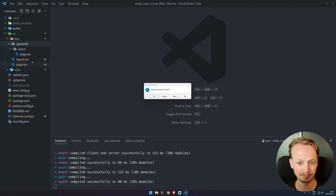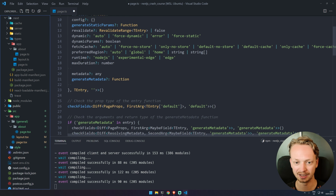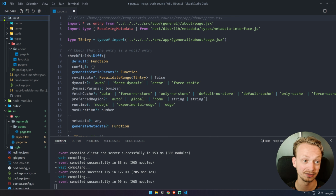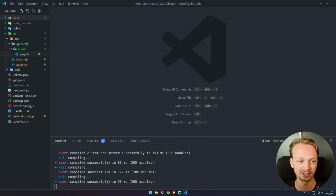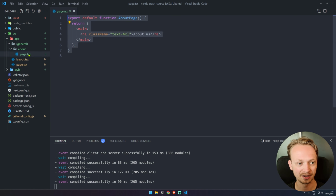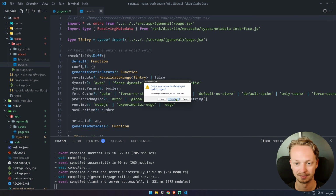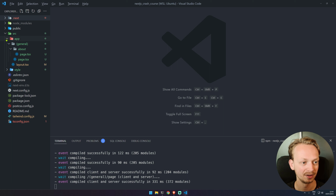And I'm going to take the page file. Oh, this is something that sometimes happens. Whenever VS Code thinks that you have changed an import in one of the generated files in the .next folder, don't do that. Don't save that. It's really strange why it does that. I hope it will be fixed at some point. So we take our about folder to the general folder and that home page to the general folder. And again, no idea why it wants to do something in the .next folder. That's the generated app. We don't want that.